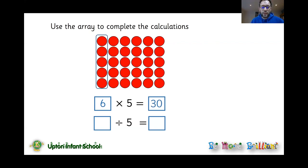Now, to do the division calculation, we know that there are 30 dots altogether. And if we put them into groups of 5, if we divide them into 5, we will end up with 6 groups. And those two calculations are the inverse of each other, the opposite. 6 times 5 is the opposite to 30 divided by 5. It's the inverse.